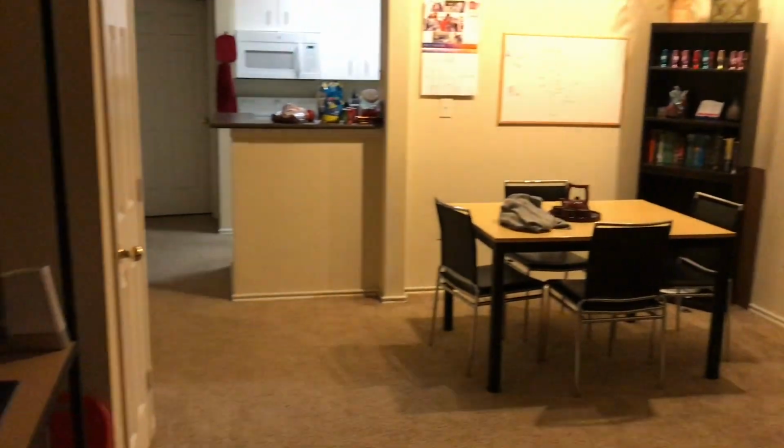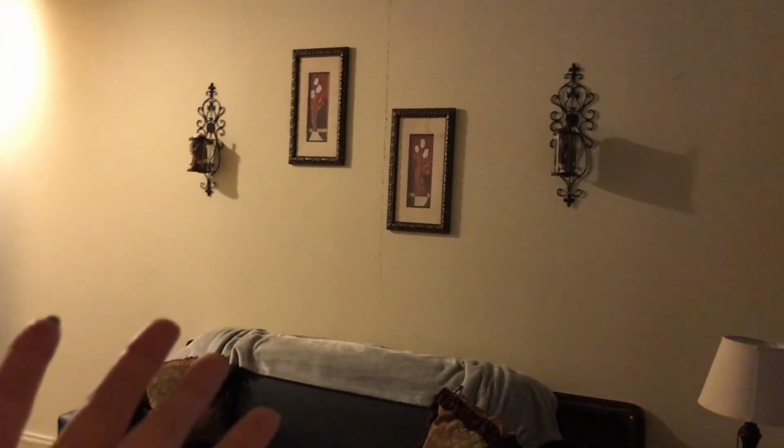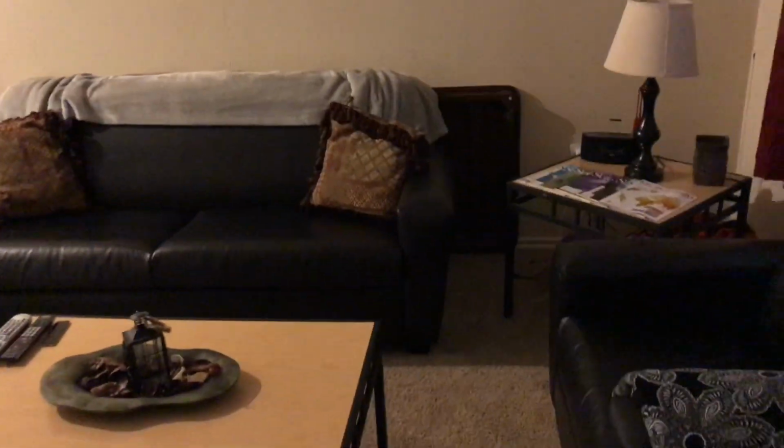Let's get started. So here's just an overview of our living room and I guess dining room and kitchen. Our light in our living room went out and we haven't fixed it, so it's pretty dim in here currently. Also, I guess I forgot to preface that it's not a stylish or fancy place.